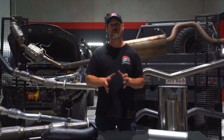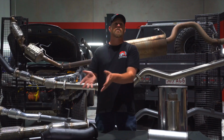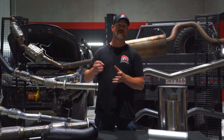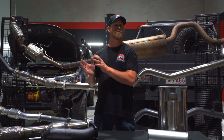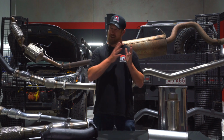Now, the issue with the DPF is number one, heat. We just spoke about exhausts, get the heat out. The DPF is a filtration system. All that soot captures up, and at about 40%, what's going to happen is a burn. The DPF's job is to capture soot, burn it, and send it out as clean air. So that's a good thing, in short.